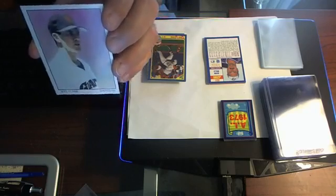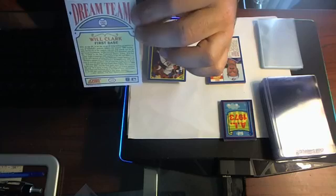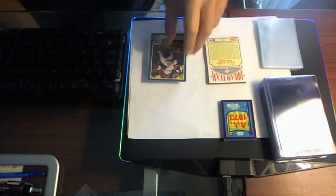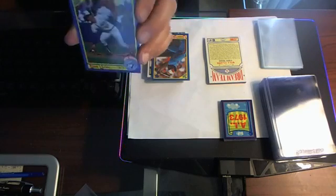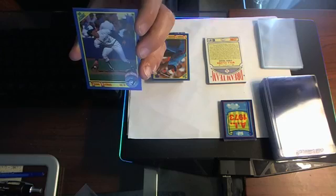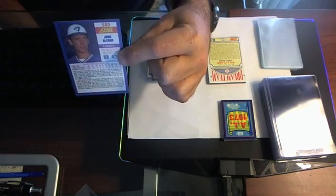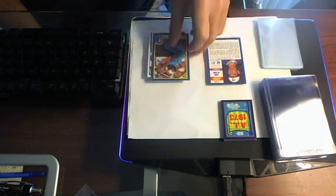Next, Will Clark, The Thrill, another, in my opinion, Hall of Famer, Dream Team. Saw Will the Thrill play a few times. I like Will Clark. Like this guy also, John Olerud. Good player for a lot of years.